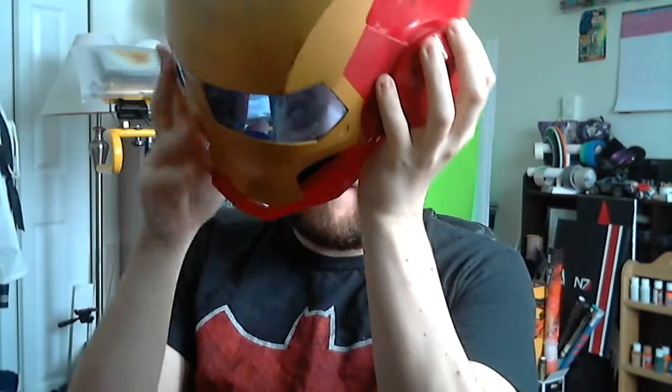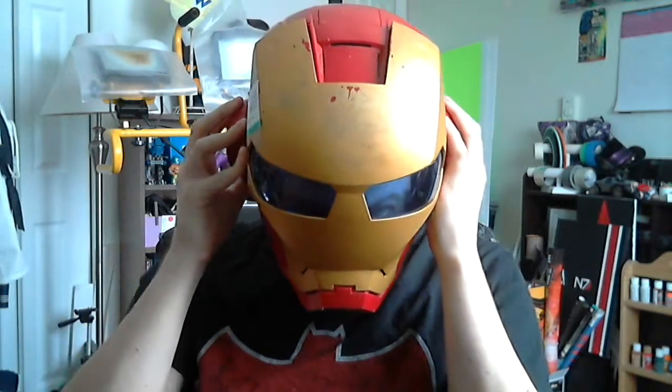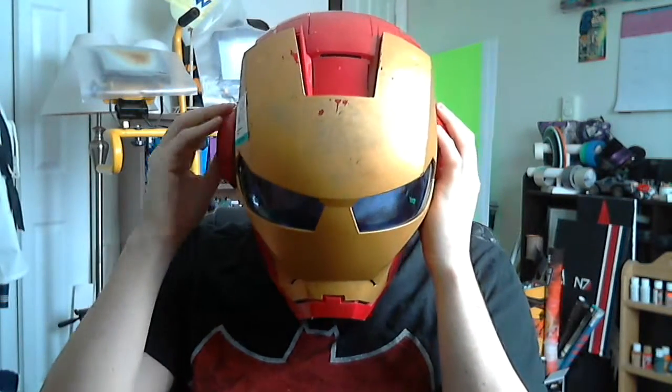I actually like this thing here too. This little part slides down to hide the head a little bit more. It barely fits me. It's made for kids. I'll try putting it on right now. My fat ears will... You can see, it actually does work too.